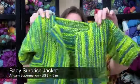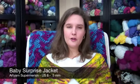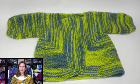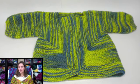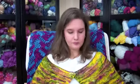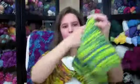I also finished, and I'm just ignoring the fact that I'm wearing a finished object, but we're going to get to that in a minute, I also finished the baby surprise jacket, and I haven't put any buttons on it yet. After I finished the Iris Mystery Shawl, which I'll talk about in a couple minutes, I picked up the baby surprise jacket to work on it this week, and then I realized how close to being done I actually was. So I just motored through it and got it done. And it is very cute, and I really like it.